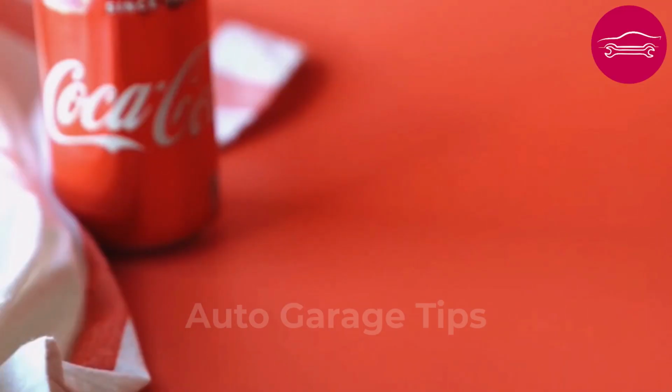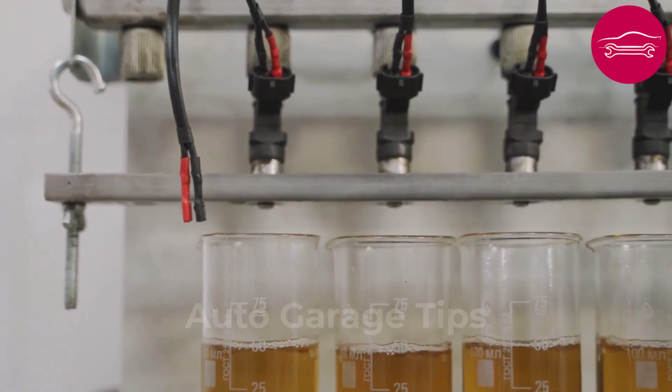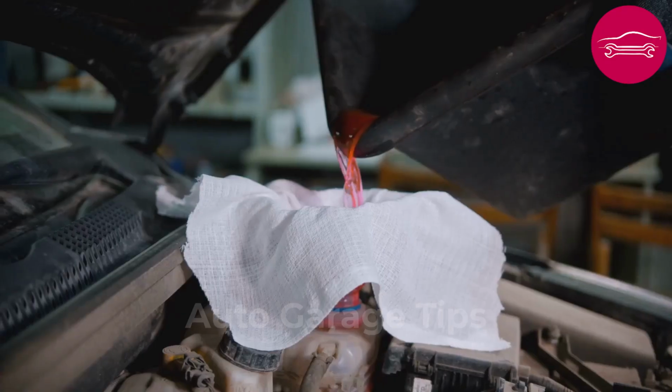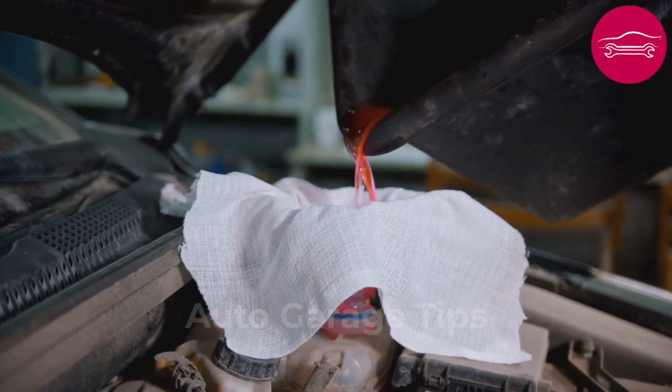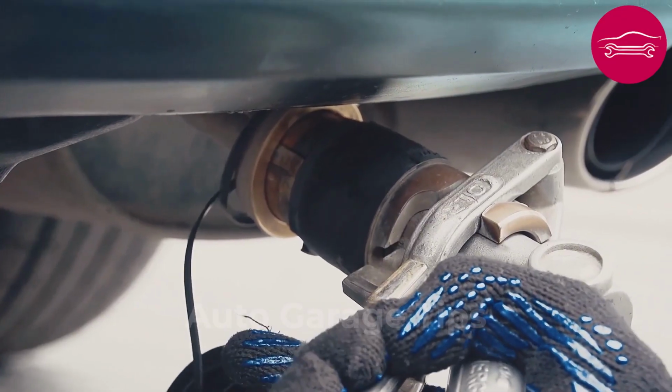The fifth method uses Coca-Cola to unblock dirty injectors. The phosphoric acid contained in this beverage dissolves carbonized deposits that obstruct injection nozzles. Pour a can of 11 fluid ounces into an almost empty tank, then complete with fuel. This economical solution effectively cleans injectors without requiring disassembly.